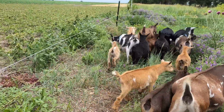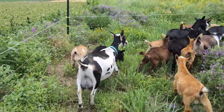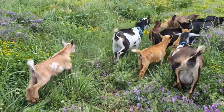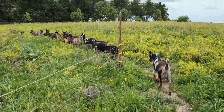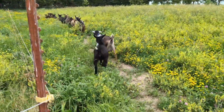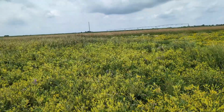So I'm just going to move in behind them and get these goats heading back in a little bit away from the fence so we can start working at moving it. Alright, that's as far as I need them to go because we're going to go from this corner post right over to where the warm season starts.